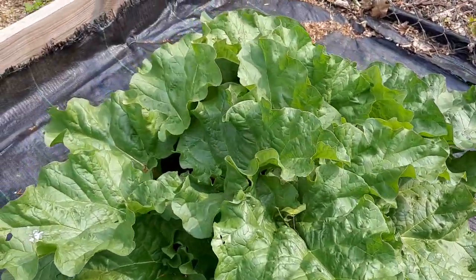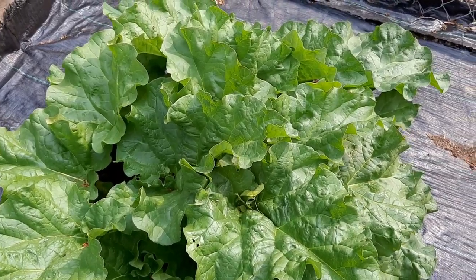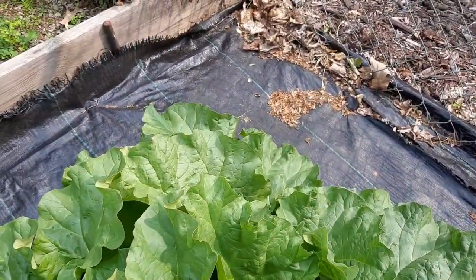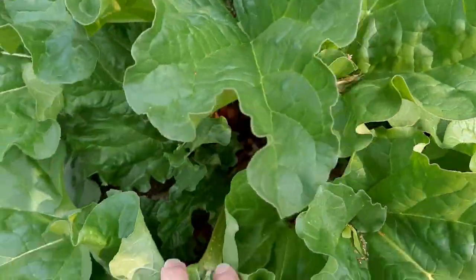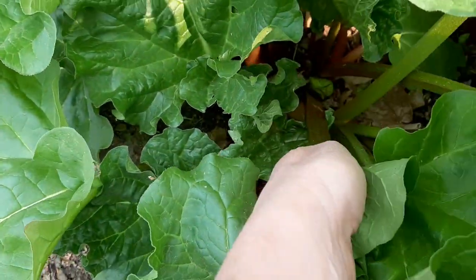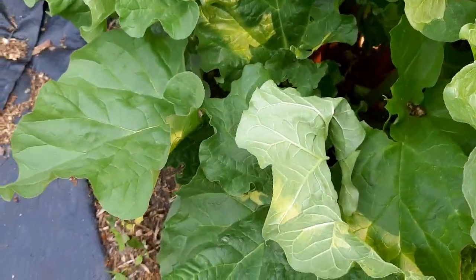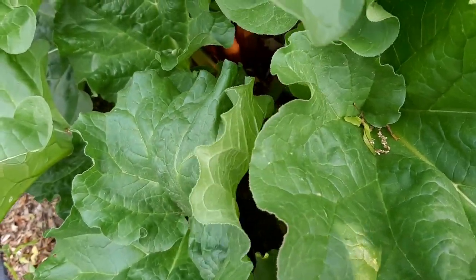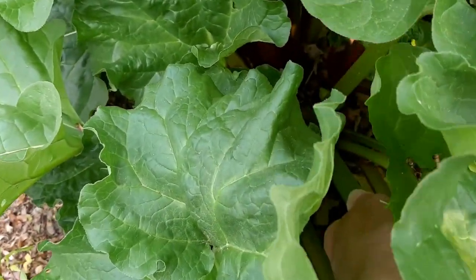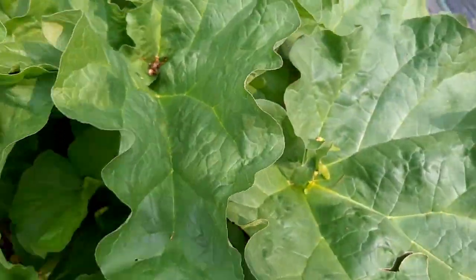My rhubarb is actually doing really good. I need to do a cutting of that. And actually I'll do that while I'm talking so that you guys can see. With rhubarb, what you end up doing is you find one of the bigger stalks and you just pull, and you pull the root out just like that. When you do that, it allows it to regrow and you don't kill it. When you cut it, it doesn't allow it to keep growing all season.